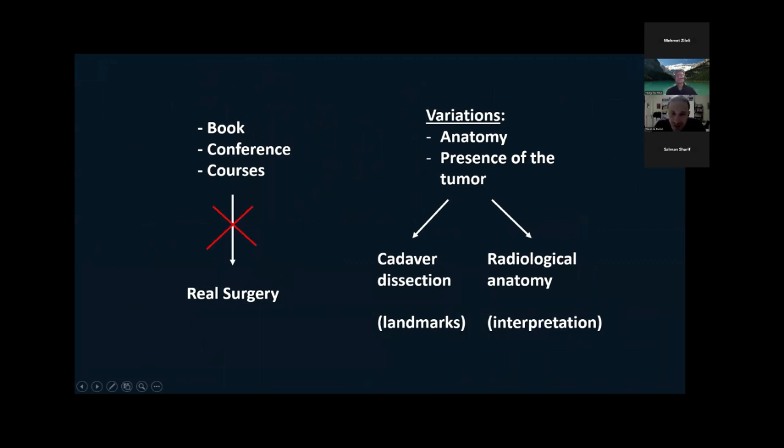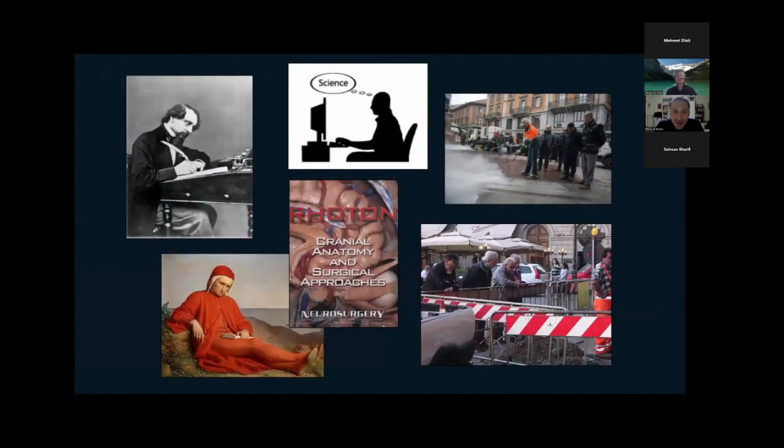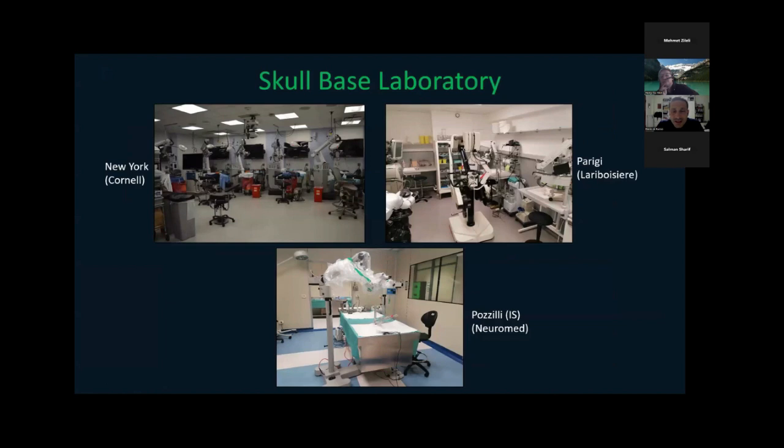Why? Because the cadaveric dissection gives you the landmarks to perform safe approaches, and the interpretation of radiological anatomy can lead you to neurosurgery in a better way. So definitely just reading, publishing, watching the others doing operations is not enough. Sometimes this is the way that in some countries the neurosurgeons learn, but it is definitely not enough. So what I and what we suggest is to spend time in the Scalpel's lab. This is the lab where I've been trained.